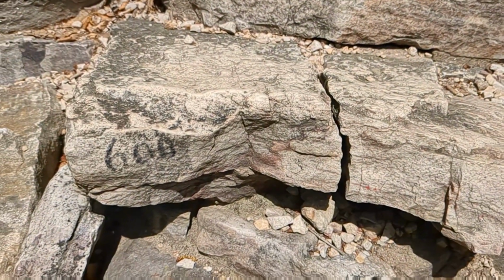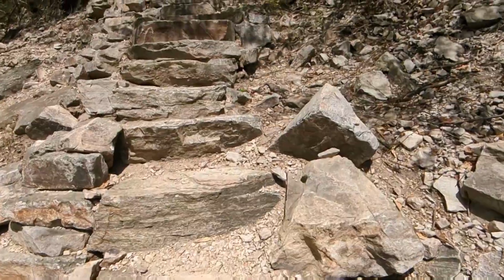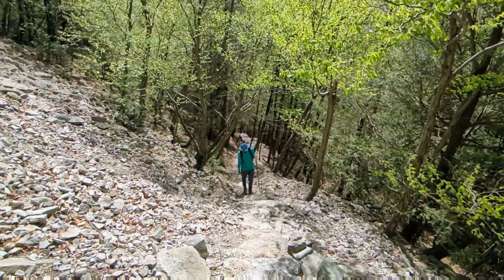I found 600. Make sure Mikey can do it. It's been almost 3 years since we did this trail. And I found 600. There's 600. Go up a little bit above it so Mike can get there. He's a trooper.